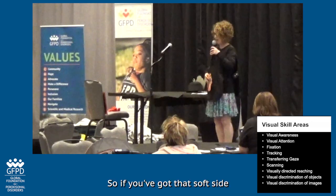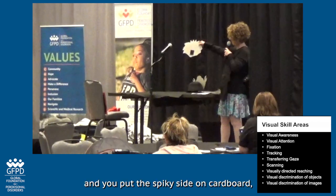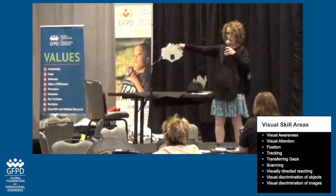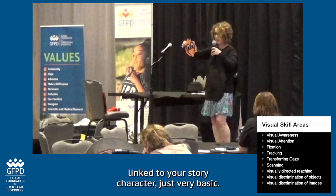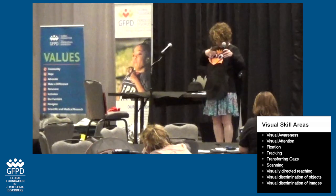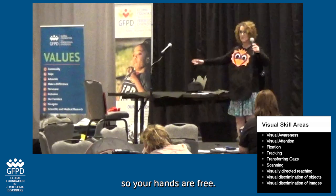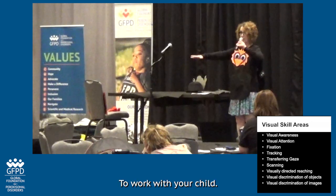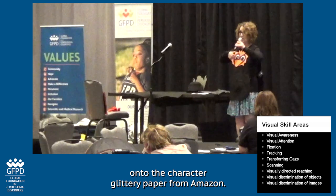So if you've got that soft side of your Velcro on your apron or on your t-shirt, and you put the spiky side on cardboard, you can make a simple shape linked to your story character, just very basic, and stick it on the front of you. So your hands are free to work with your child. And then you can shine the torch onto the character.